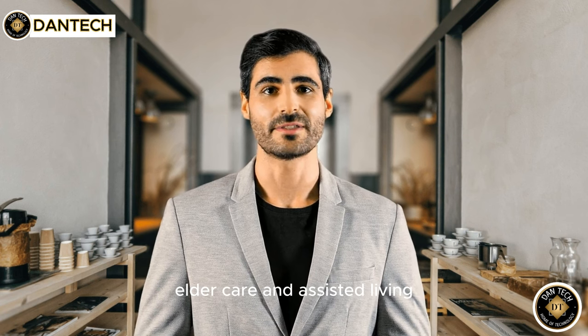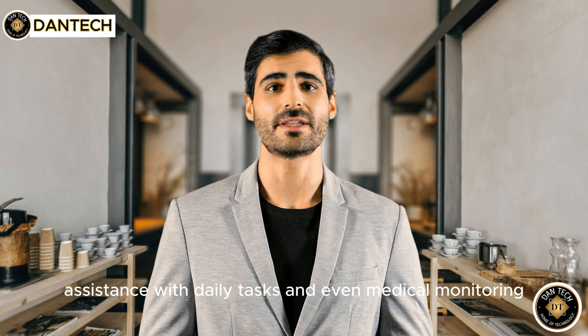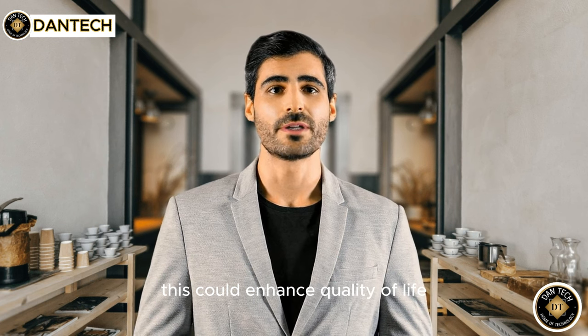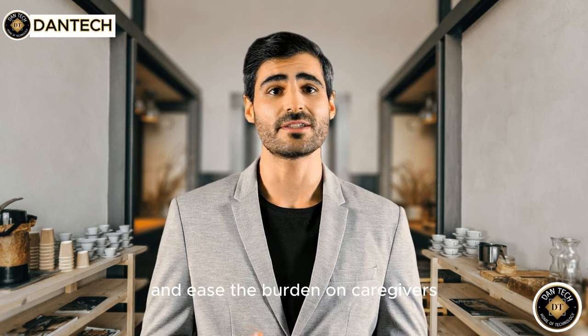Elder care and assisted living. Robots like Optimus could provide companionship, assistance with daily tasks, and even medical monitoring for the elderly or those with disabilities. This could enhance quality of life, provide much-needed support, and ease the burden on caregivers.